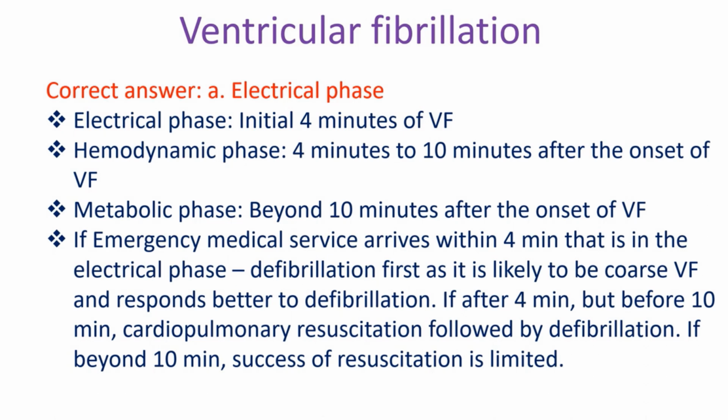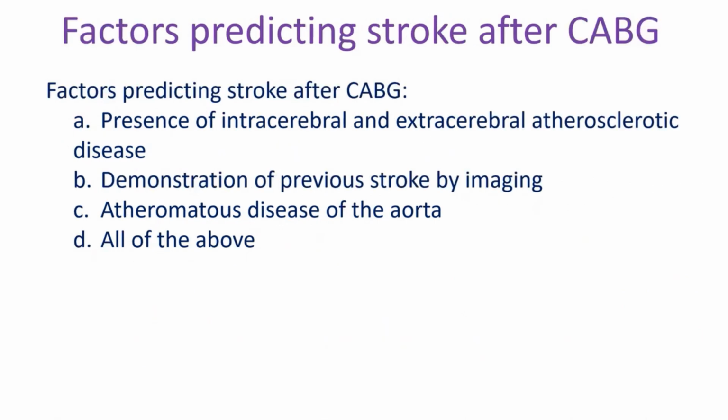If emergency medical service arrives within 4 minutes, that is in the electrical phase, defibrillation first, as it is likely to be coarse VF and responds better to defibrillation. If after 4 minutes but before 10 minutes, cardiopulmonary resuscitation followed by defibrillation. If beyond 10 minutes, success of resuscitation is limited.